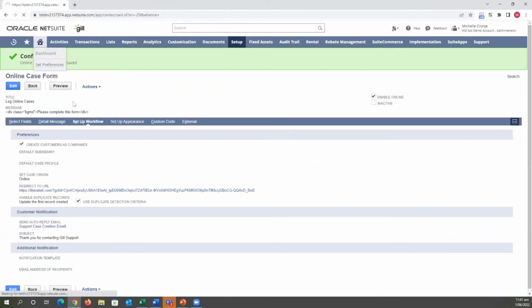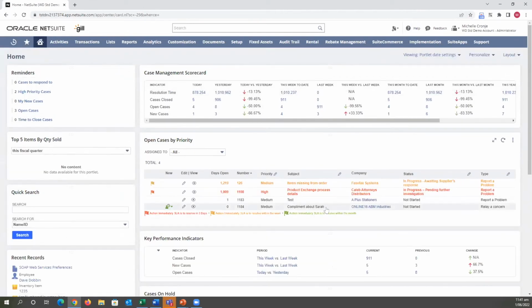Now, if I go onto my home dashboard, this is really where you have to set up your support reps and your support managers dashboards the way that you want to view. So depending on exactly what you want to see, you'll either create custom reminders or custom saved searches, or you can even use some of the NetSuite saved searches or reminders that have been set up, and key performance indicators. But I've used the following one.